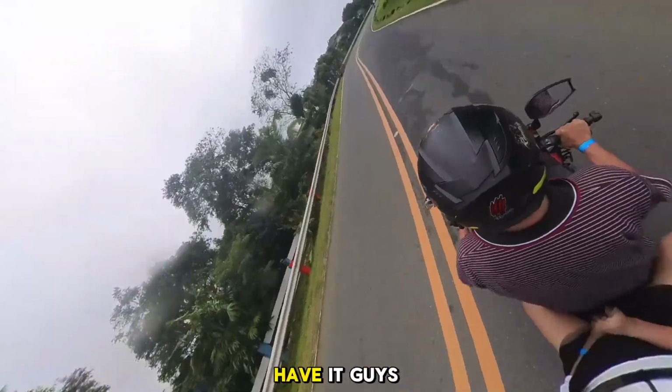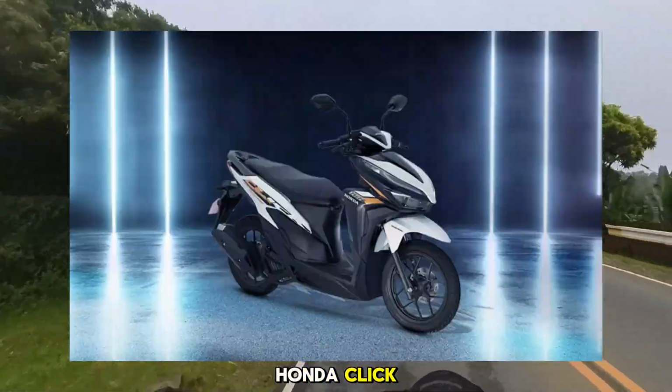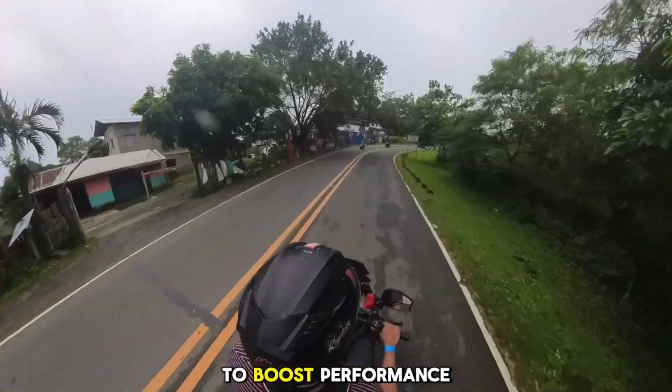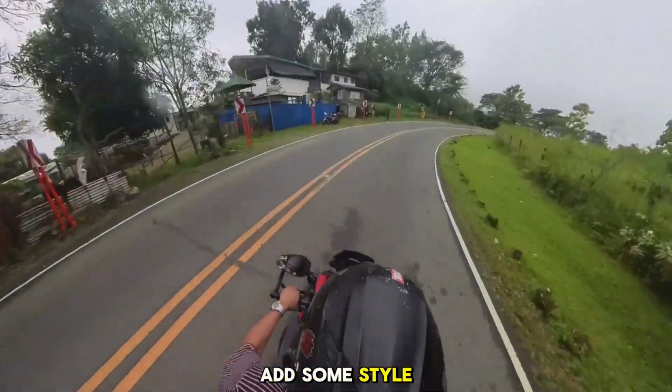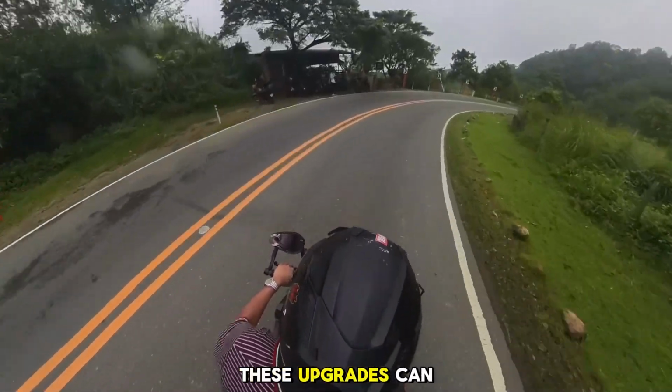So, there you have it guys. Some of the best mods and accessories to transform your Honda Click 125i from stock to stunning. Whether you're looking to boost performance, add some style, improve comfort, or enhance security, these upgrades can make your scooter truly yours.